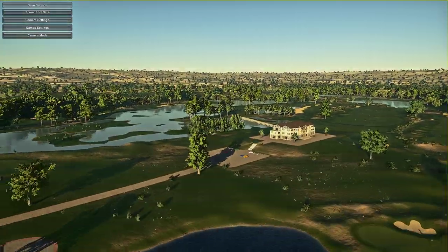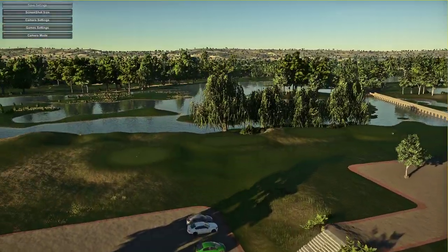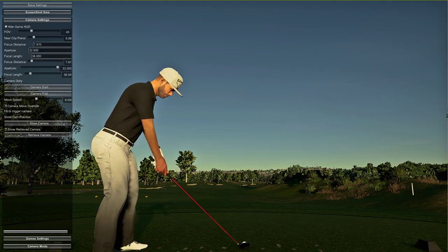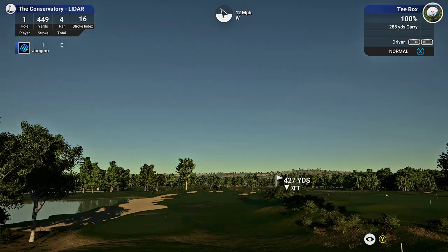Let's head down towards the clubhouse. There's a little car park. And we shall get this started, shall we? As I said, I've been meaning to play this for quite a while. Put the hood back on and let's get going. The wind's gone up to 13 miles an hour now.